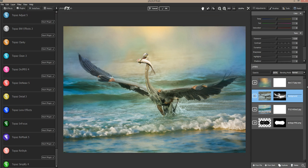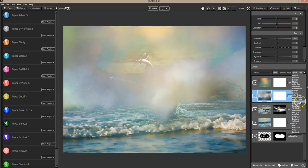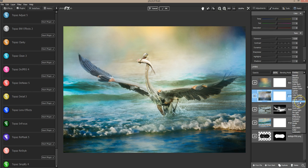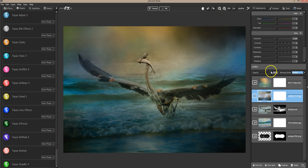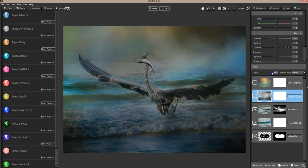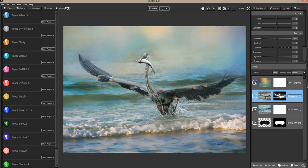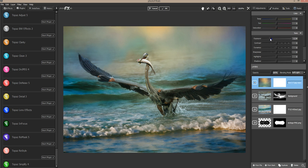How about this one? Let's see what this one does. Oh, it's got some splashes in it. That might be fun. Once again, multiply. Let's turn off that layer. Just play with this one. That's taking away the sunlight on the water on the bottom. I don't like that. That's a little too bright. On the texture layers, you can play with these things like exposure though. Bring it down a little.